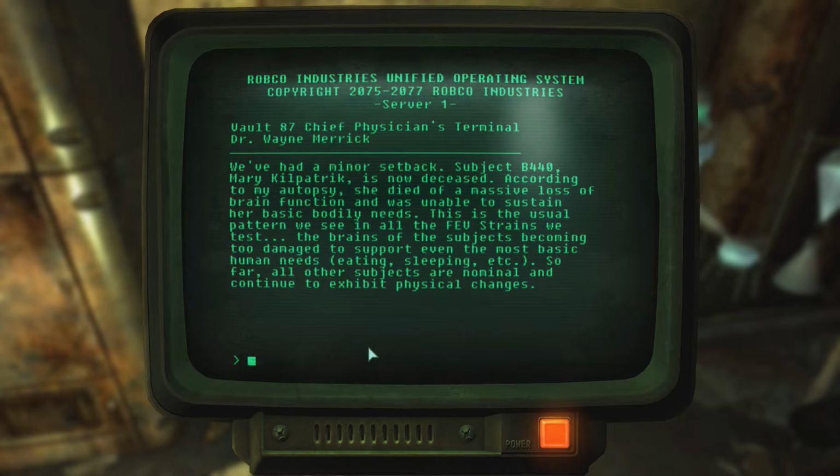According to my autopsy, she died of a massive loss of brain function and was unable to sustain her basic bodily needs. This is the usual pattern we see in all the FEV strains we test, the brains of the subjects becoming too damaged to support even the most basic human needs, eating, sleeping, etc. So far, all other subjects are nominal and continue to exhibit physical changes.